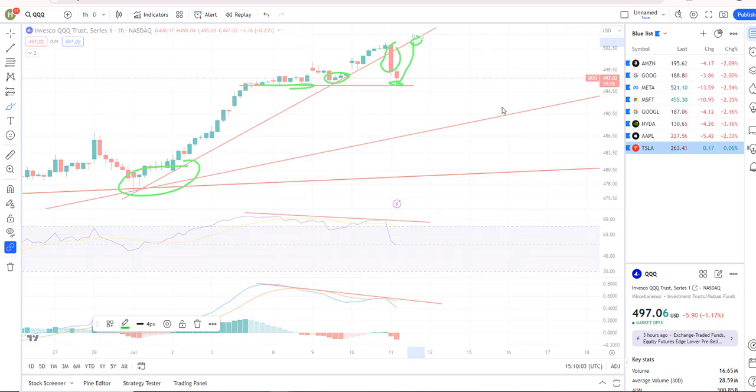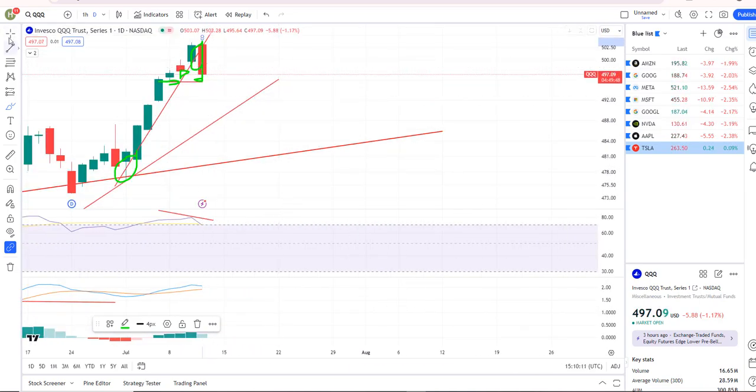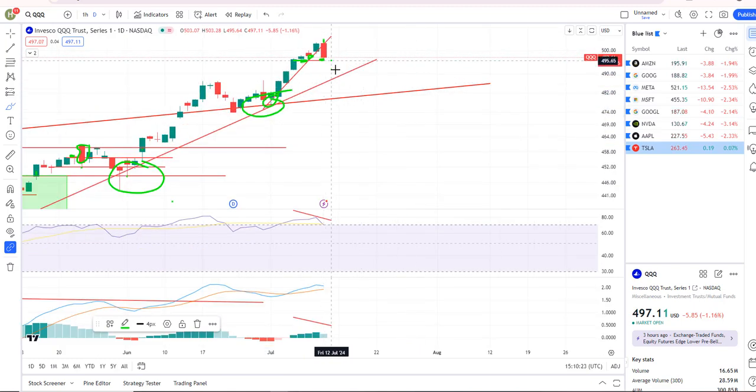If I flip over to the daily on the triple Qs, you can see there's your shorter term breakdown. And that should set triple Qs on the path towards coming down to the more major trend line. It's down here. You can see support, support, support. Down there would be the more major trend line. But again, it's not going to do that till the SPY breaks. And the SPY is still holding that trend line support.